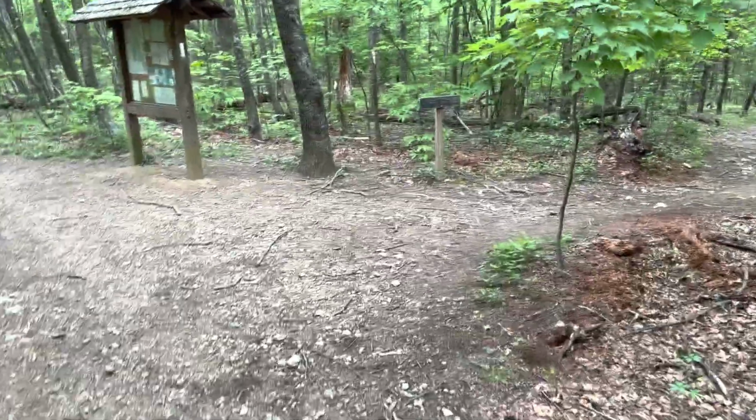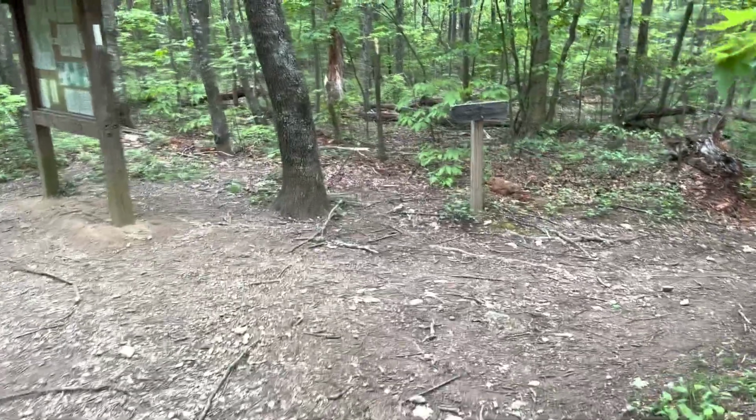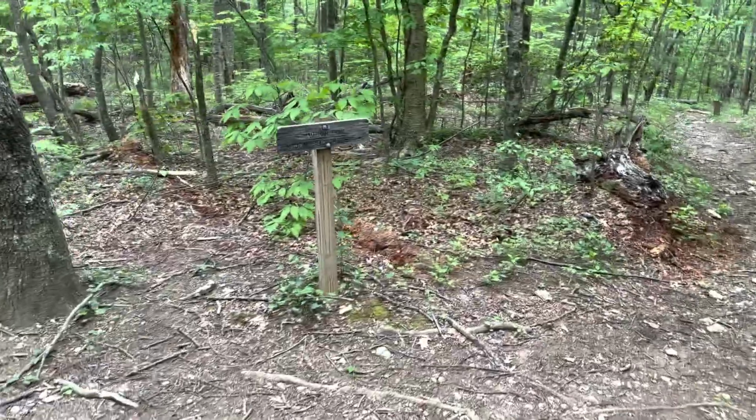All right, so that first half mile is a steep climb. We climbed 400 feet in a half mile of distance. So it's a good way to get the legs started. The terrain is kind of rocky. It's basically straight up from the parking lot with a dip. But once you get to the top of this ridge, it starts to level out, and it's a little easier walking.